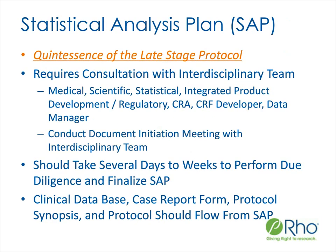So again, this is the section that is the quintessence of the late stage protocol. It requires consultation. The statistician can write it, but either the statistician has to have a lot of regulatory experience and a lot of medical experience and a lot of scientific experience, or they need to access those disciplines in order to craft an effective statistical analysis plan. The SAP cannot be written very quickly. It can be, but the quicker you write it, the more chance you have that something's going to be missing.